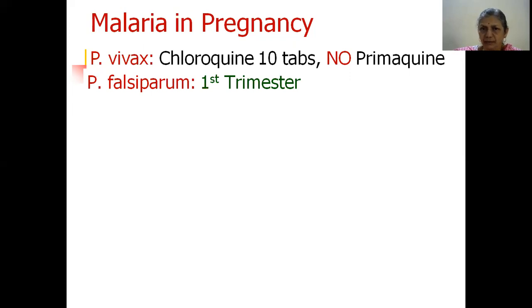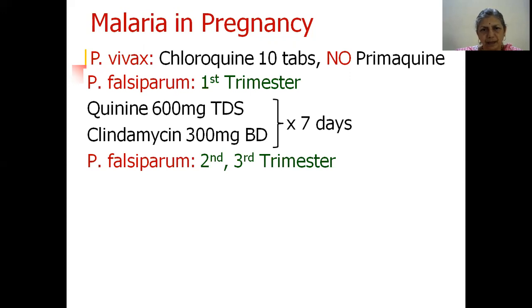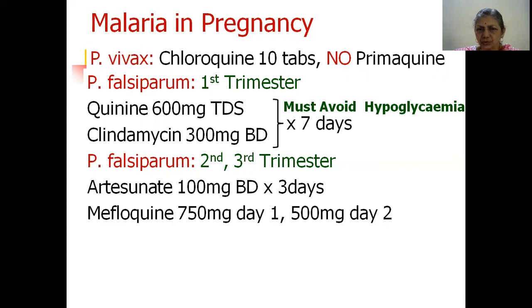If it is Plasmodium falciparum, treatment depends on what is the trimester. So in the first trimester, ACT regimen is still not confirmed to be safe, and therefore we resort to quinine. And of course, in pregnancy, with quinine, we would not use doxycycline, but clindamycin is preferred. So quinine 600 milligrams 3 times a day and clindamycin 300 milligrams twice a day orally for 7 days would be the treatment of uncomplicated Plasmodium falciparum in the first trimester. In the second or third trimester, it would be artesunate mefloquine combination. Of course, whenever we give quinine, whether orally or intravenously, we must take care to avoid hypoglycemia, especially so in pregnancy.